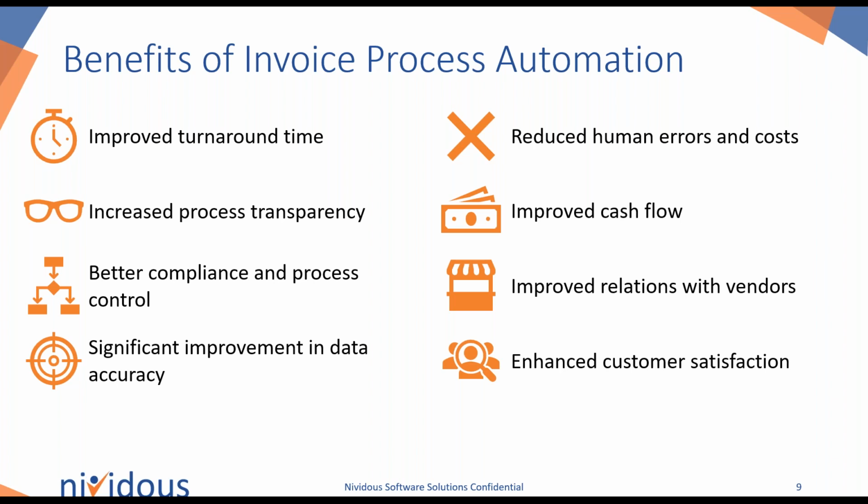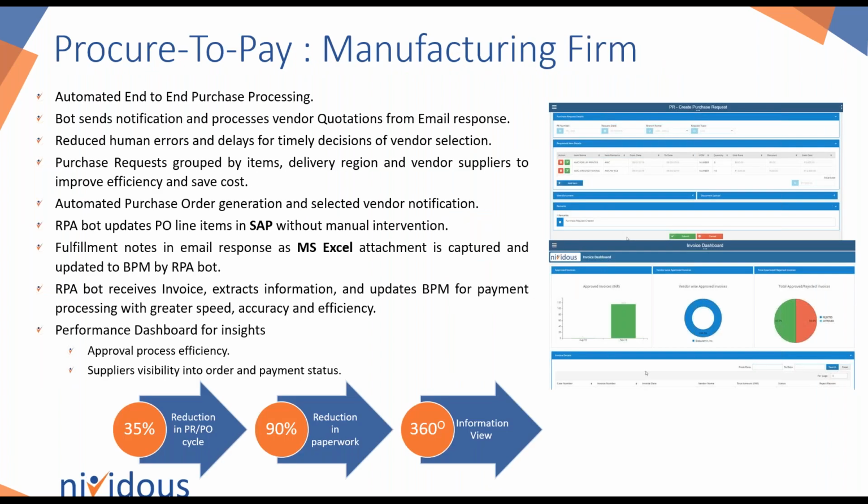So let's look quickly at a few case studies. We have implemented automated invoice processing for a number of companies in a number of different ways. This first example was a procure to pay process, where the complete end-to-end process was automated, including ties into their ERP system, which in this case was SAP, creating purchase orders automatically, getting all the approvals necessary, and making sure that everything got updated as needed from a data standpoint. For this particular case, this resulted in a 35% reduction in the PO cycle, a 90% reduction in paperwork, and it gave them a 360-degree view of the data related to this process, which is something that they did not have previously.